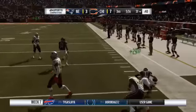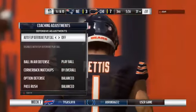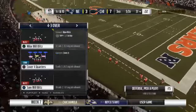And nice work on the return as they'll start their drive just past the 30-yard line. So here's the Bears offense now as they get set to start this third quarter. They have the lead. Now they'll be looking to extend that lead.